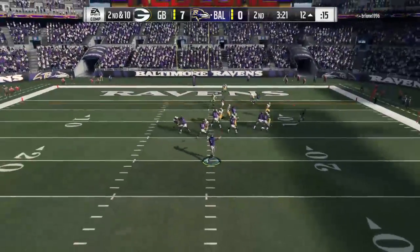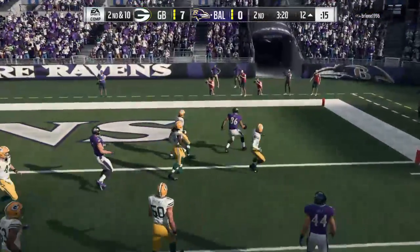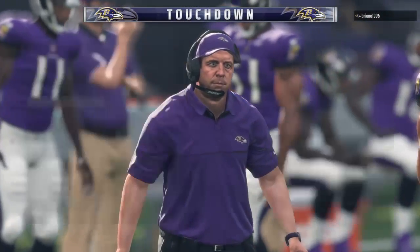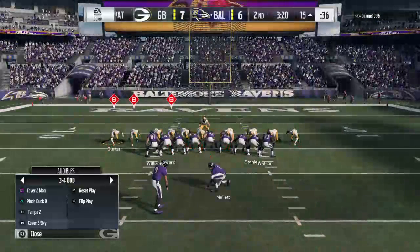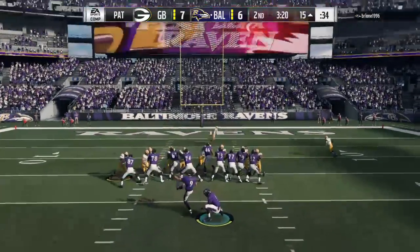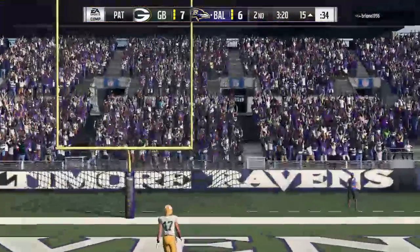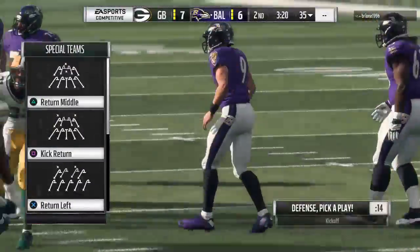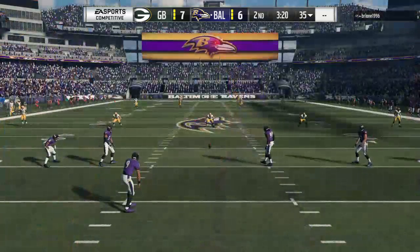Second and 10. Flacco once more. And he'll take it into the end zone for a Ravens touchdown. Nick Boyle, a 12-yard touchdown grab. And the Ravens are an extra point away from tying the football game. And it's no good. He misses the extra point, and this remains a 7-6 game.